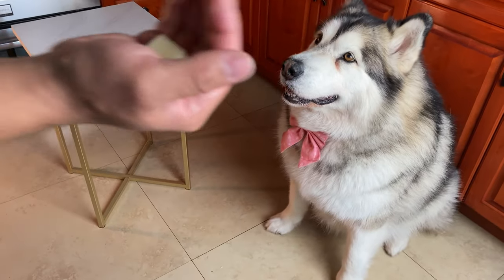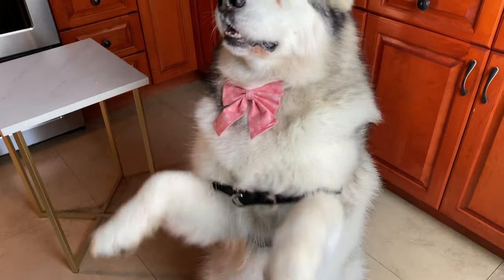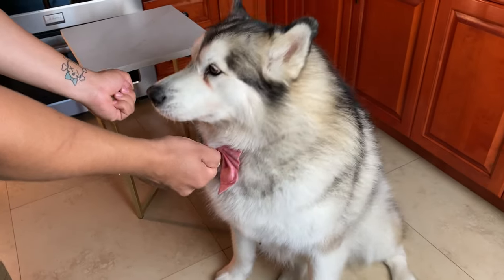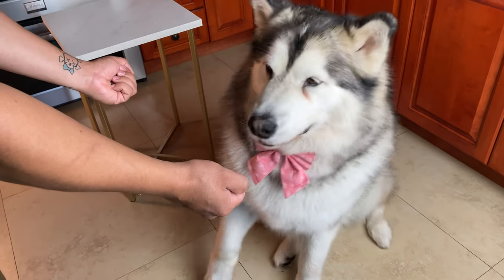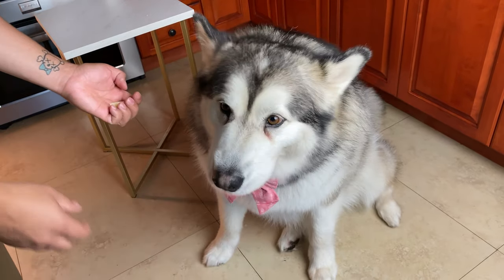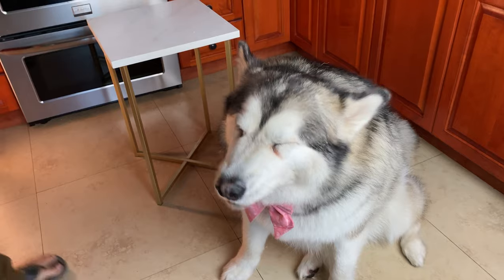Ready? So right hand is manchego, and then left hand is provolone. Wait. You gotta smell them. Which one do you want? Wait, smell both. Okay, which one? Is it this one? Yep, it is this one. Okay. Manchego. She has chosen all the expensive ones.